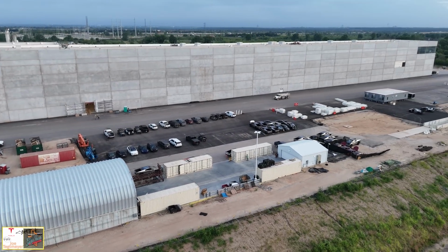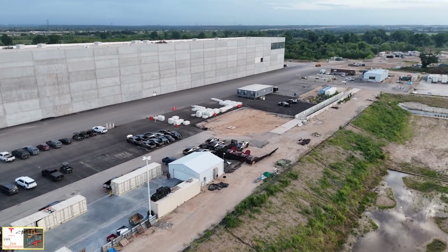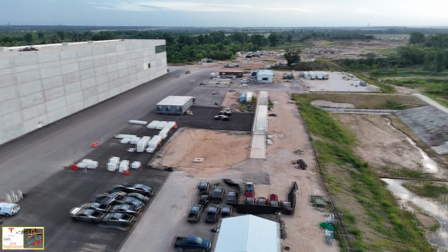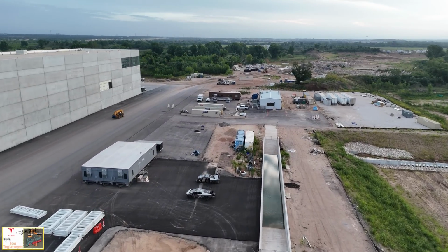On the north end of the crash test facility, more of the crash tested vehicles, including a lot of Cybertrucks, but also one of those red Model X's that on my previous video I showed you being pulled into that crash test pit on the south end of the crash test facility.